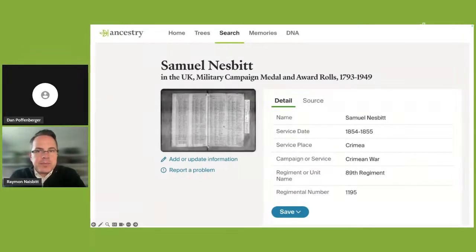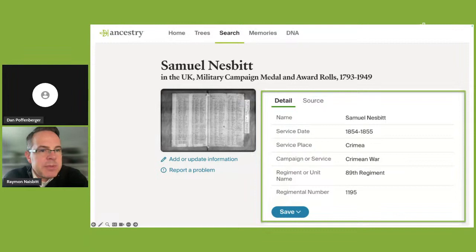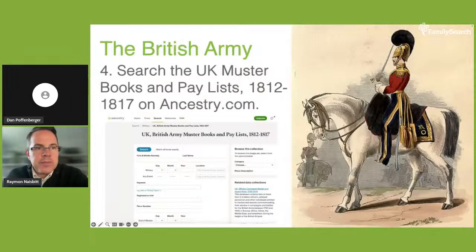So he earned a medal in South Africa, and so he's included in the database, and now it gives the name of the regiment. Same thing with the Samuel Nesbitt, it gives me the specifics of the 89 Regiment, and this was in Crimea during the Crimean War. So again, it helps me find additional databases and records.